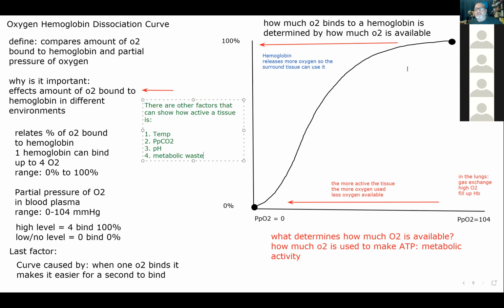So let's think about this. If a tissue is more active, do we want to give it more or less oxygen? More. Want to give it more oxygen. So what that would mean is that on this curve, at every step along this curve, we would want to have less oxygen bound to the hemoglobin. We want to give more oxygen. We want to have less bound to the hemoglobin. And if we have less bound to the hemoglobin, the curve shifts down.